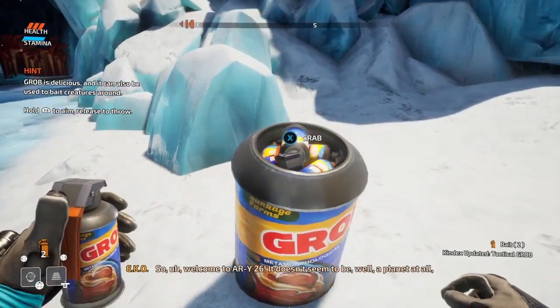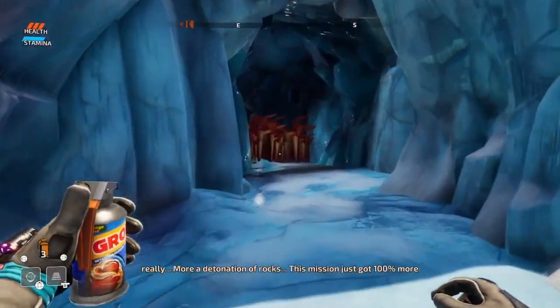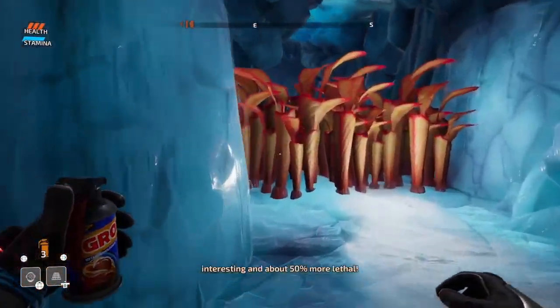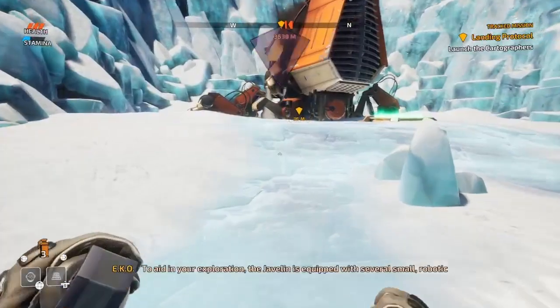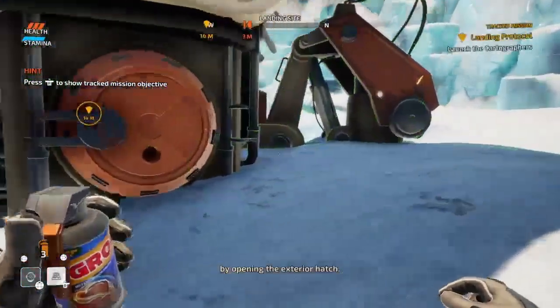Welcome to ARY-26. It doesn't seem to be, well, a planet at all, really. More detonation of rocks. This mission just got 100% more interesting and about 50% more lethal. To aid in your exploration, the Javelin is equipped with several small, robotic drones that can perform basic scans of the world around you. Please launch them by opening the exterior hatch.